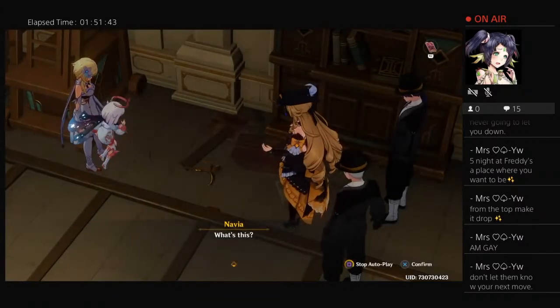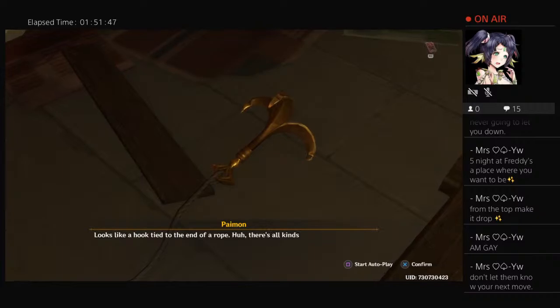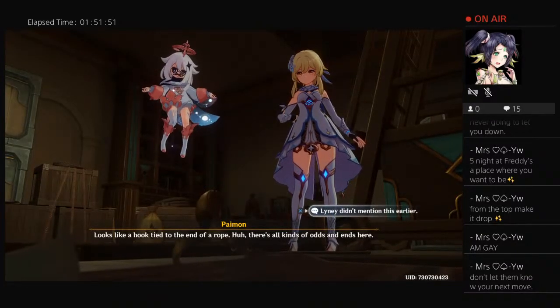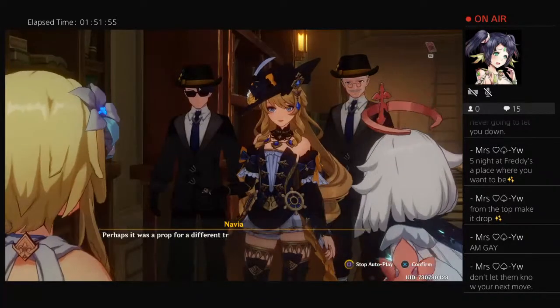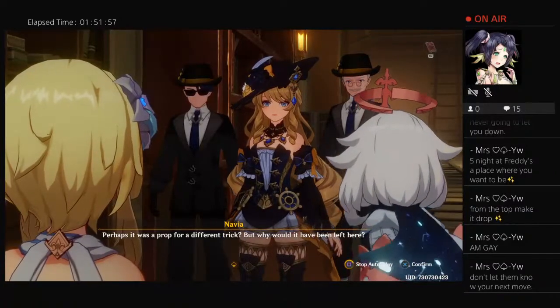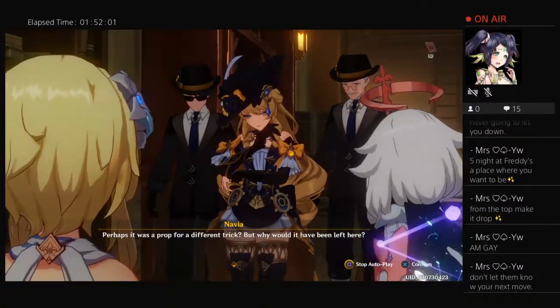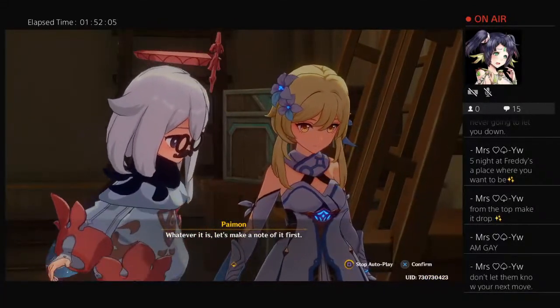Well beforehand. We all heard that noise. Looks like a hook tied to the end of a rope. Huh? There's all kinds of odds and ends here. Perhaps it was a prop for a different trick. But why would it have been left here? Whatever it is, let's make a note of it first.